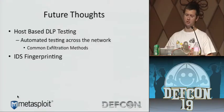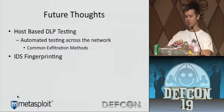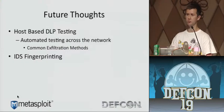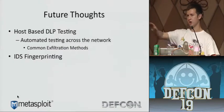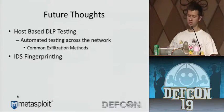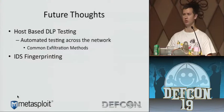So, future thoughts, some other really cool stuff: host-based DLP testing. Imagine a corporate environment that has host-based DLP across the environment. It may be very difficult to test in each instance, but you could create a meterpreter exe, put it on all of them, have it run and connect back to Metasploit, and then in an automated fashion actually test whether the data can leave that workstation, for instance via Gmail, which is a common way of getting it out.